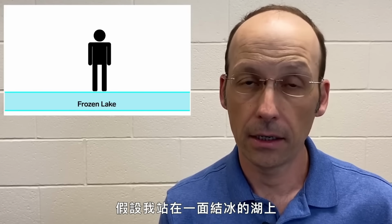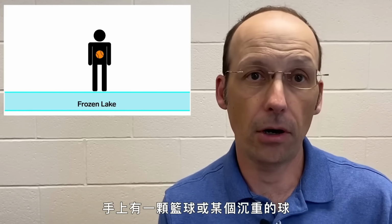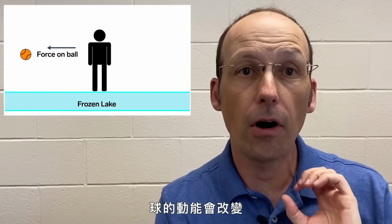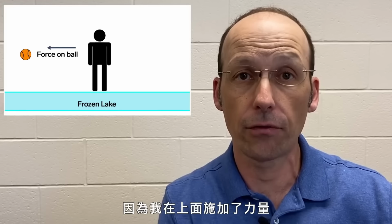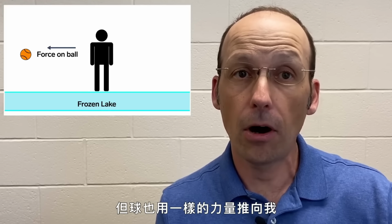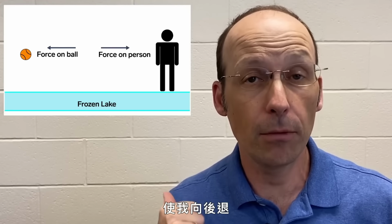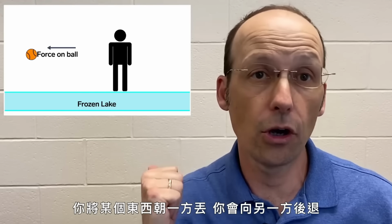So what is recoil? Suppose I am standing on a frozen lake and I have a basketball or some heavy weighted ball and I throw the ball. Well, the ball's momentum is going to change because I exert a force on it. But the ball pushes back on me with the same force, so I'm going to have the exact same change in momentum. That's going to make me move back. This is the idea of recoil. When you throw something one way, you go back the other way.